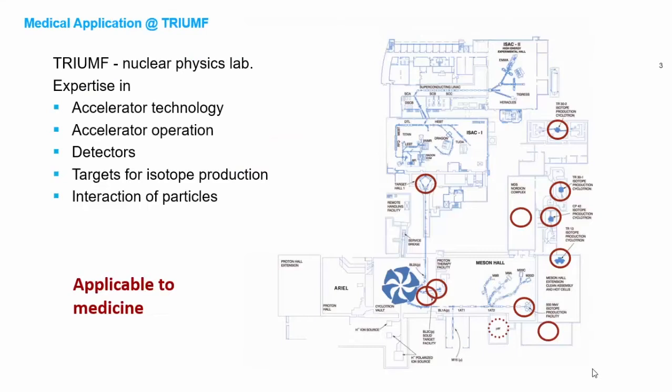So TRIUMF is a nuclear physics lab. A lot of what we're doing is fundamental physics, it's particle physics, it's nuclear physics, and we have expertise in everything that has to do with accelerator technology, how to operate accelerators, detectors, isotope production, interaction of particles. But our division actually does the applications to life or medicine. So wherever you see these red dots is where we have some application.